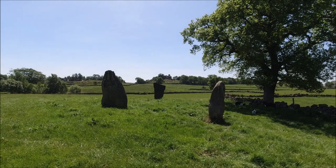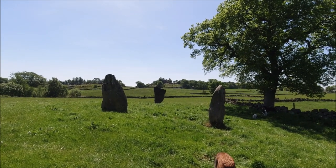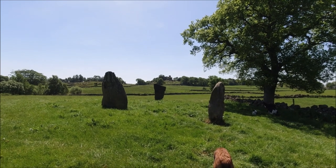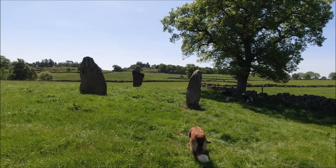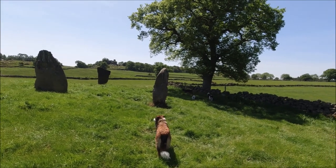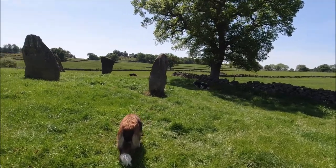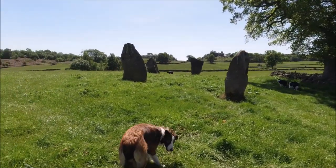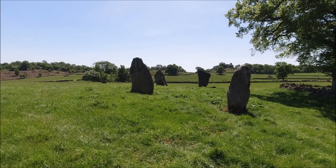So there in the distance is Robin Hood's Stride. So you can just imagine a giant stood atop that, having a wee, and the fairies dancing here, and in shock, they turn to stone. Shall we have a look at a different angle?